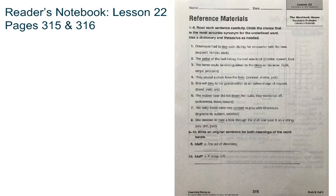Reference materials. It says read each sentence carefully. Circle the choice that is the most accurate synonym for the underlined word. Use a dictionary and thesaurus if needed. So you can look the words up online if you need to. But when we're looking at synonyms, remember, those are words with the same or similar meanings.